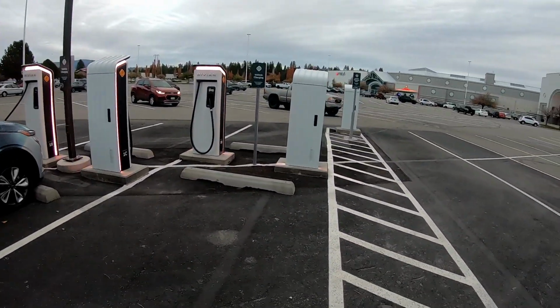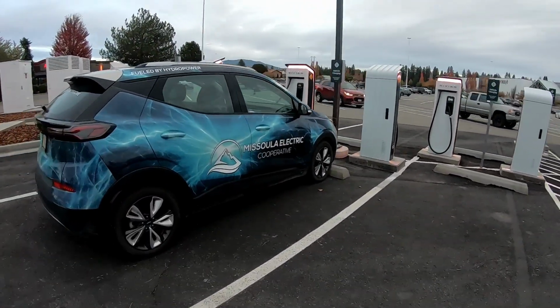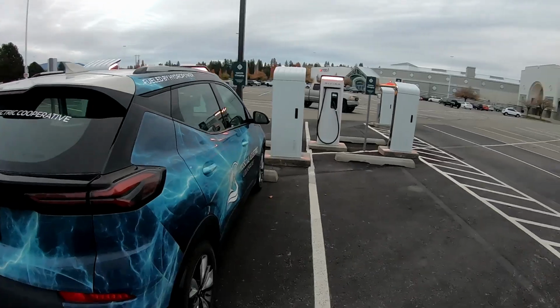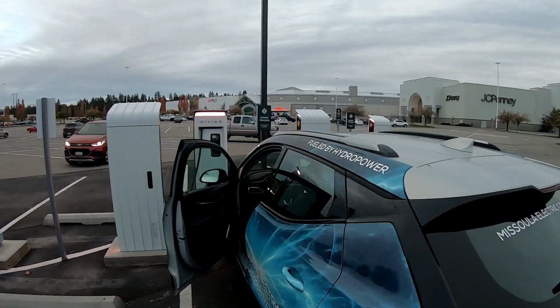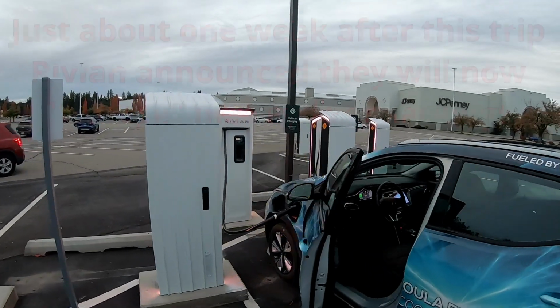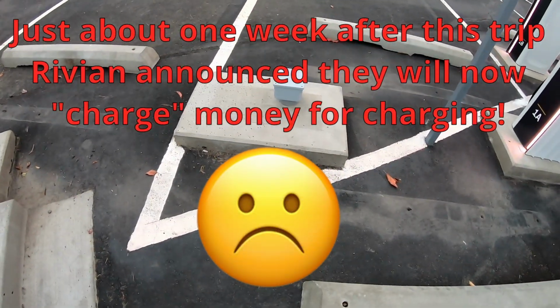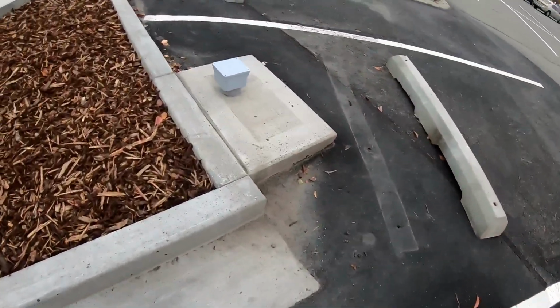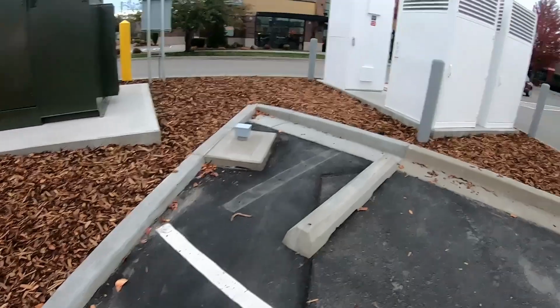Yeah, I mean, we're still expecting a Rivian here at some point. It's been only 4.5 years. So maybe someday I'll get to charge here. By that time, I probably have to pay. They will no longer be free. And it looks like here and here and here there's room for three more, maybe.